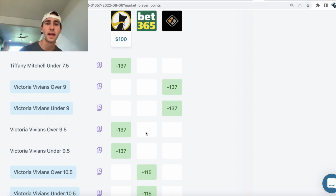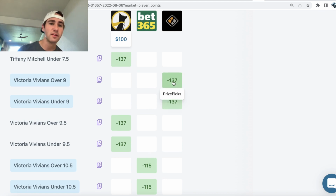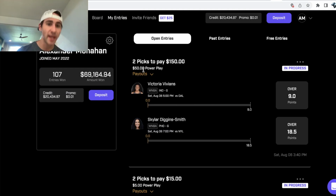So we're using real-time market data from other fantasy providers as well as sportsbooks to find value on PrizePicks, where they are off or giving you value compared to the rest of the betting market, which we can see here is once again on Victoria Vivans over 9, which again looks pretty good. She's averaging 10 points per game. So I locked it in, half a unit play for me, 2 WNBA picks, 50 to win 150, 50 to win 100 in profit, plus 200 odds. So let's go ahead, lock it in, tail it, and let's make some money tonight betting on the WNBA.